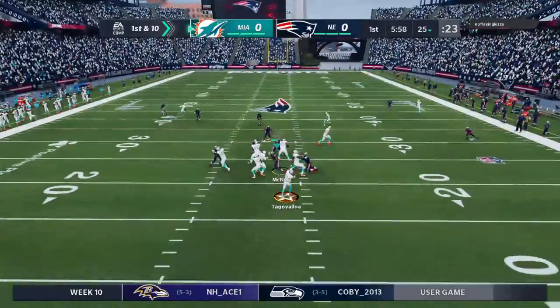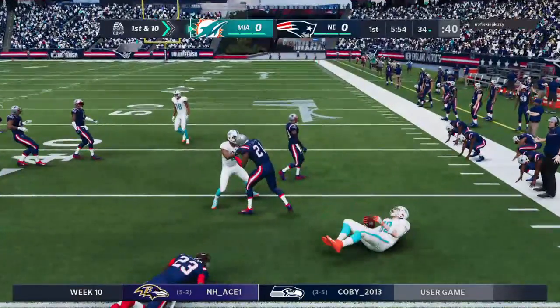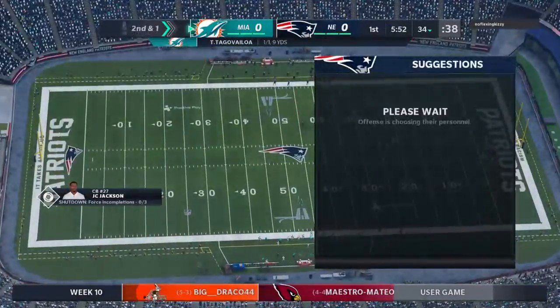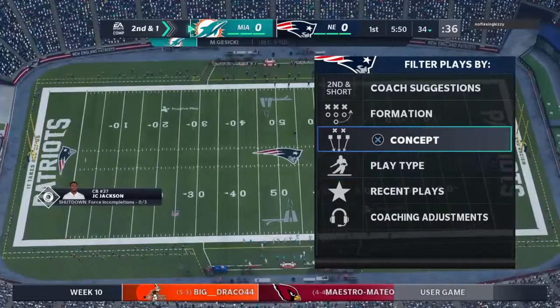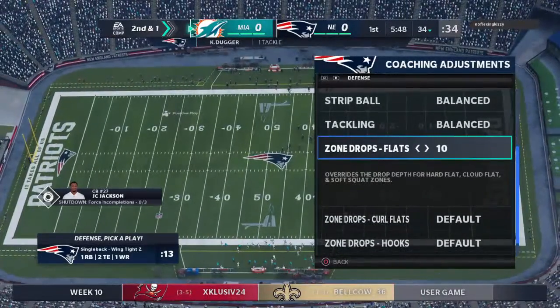On play action, here's Tua. That's caught by his big tight end, Mike Gesicki, and he's going to get a solid gain of 9 before being brought down. Second and right at a yard. It's a good safe pass there right off the bat.